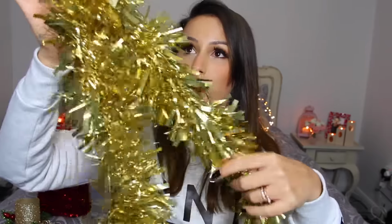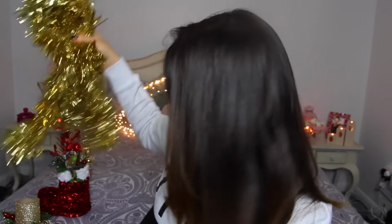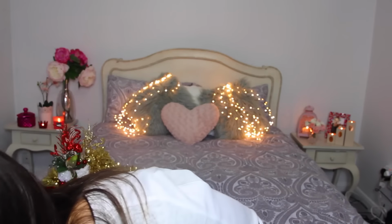Then we got this, I don't know how you call them, tinsel. 2 meter tinsels, 159 was this one. That's a bubbly, more of a full one. Then I got the thinner one that was 125. It smells bad. Then I got one that is gold and silver and it was 159 and it has little stars on it.